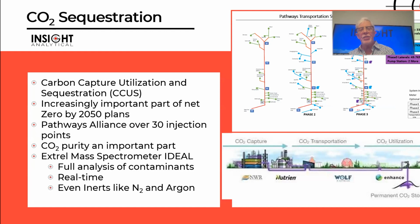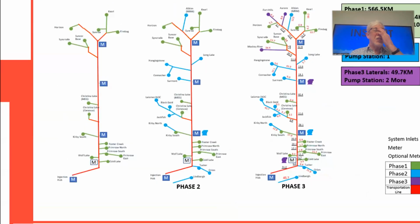So on that CO2 sequestration side, it is potentially quite big. Again, here in Alberta, if we look at the Pathways Alliance group, which is basically all of the major oil sands companies, they have come together to say, we should put CO2 capture in, we should build CO2 pipelines. And so the figure that's shown here is from one of their documents, which talks about all of the nodes and the points that are going to happen within this CO2 pipeline.